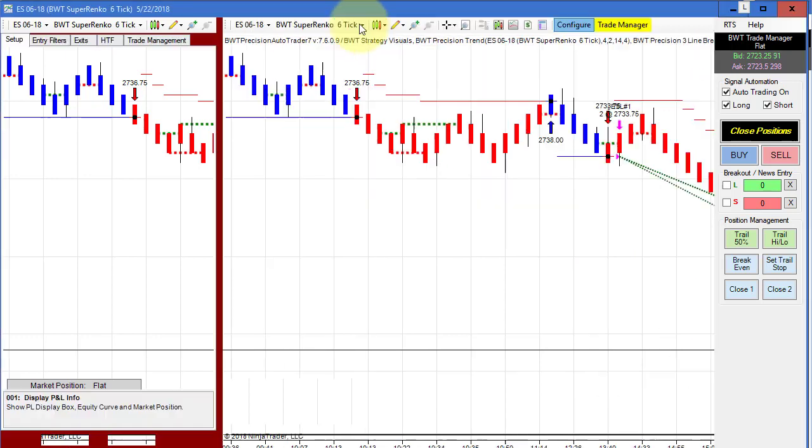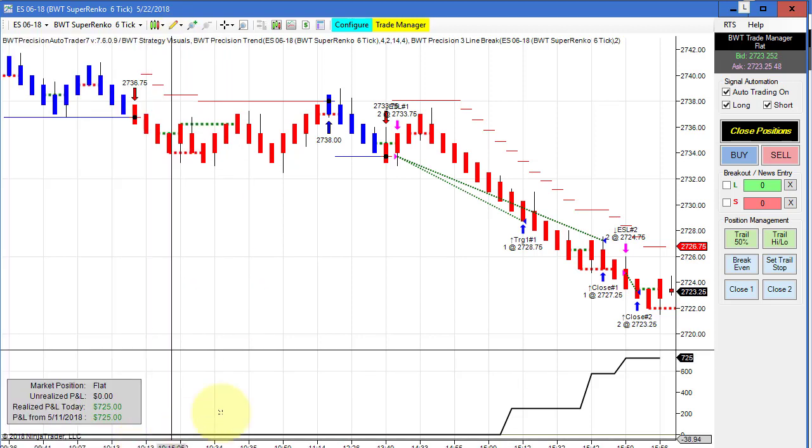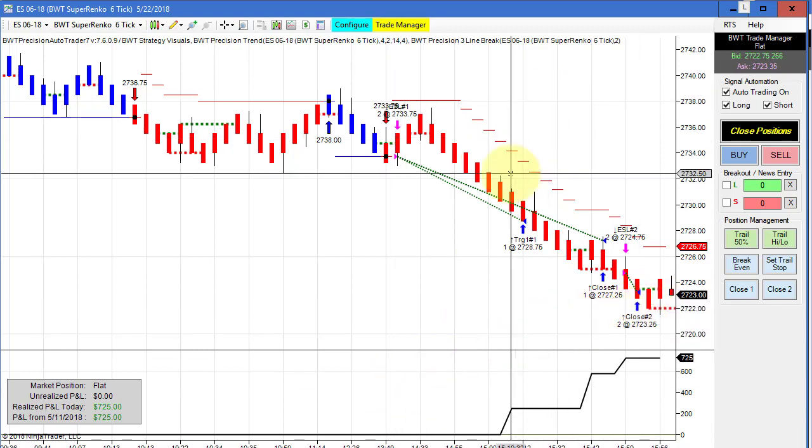And finally, we have the Emini S&P on a Super Renko 6 tick. This one starts trading at 12:30 noon, and our goal on this is 750, and that was obviously hit, and we had a tick slippage per contract at the end.